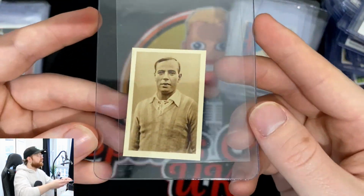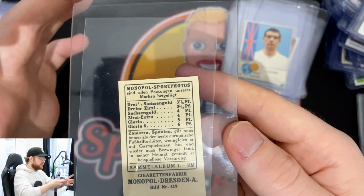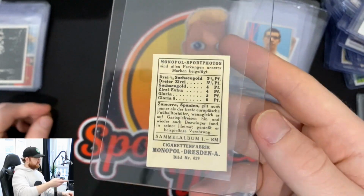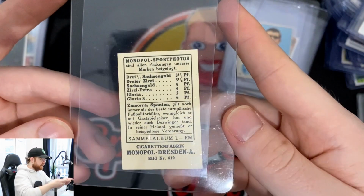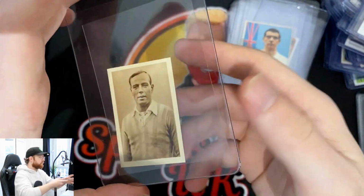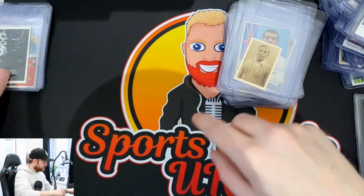A Zamora, he was a goalkeeper. This is the Monopole. Maybe this one was the Swiss. This one's either Swiss or Belgian or something like that. I can't remember. Maybe even... no, I think it is German, actually. No, it is German. But yeah, a Zamora goalkeeper card.